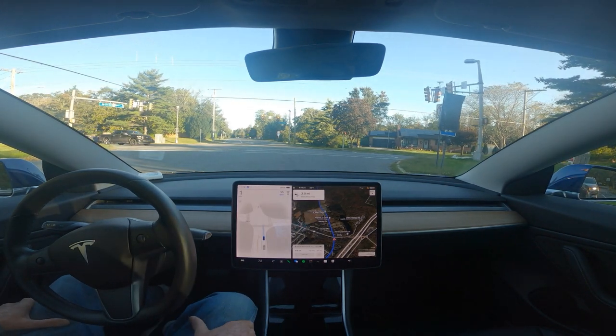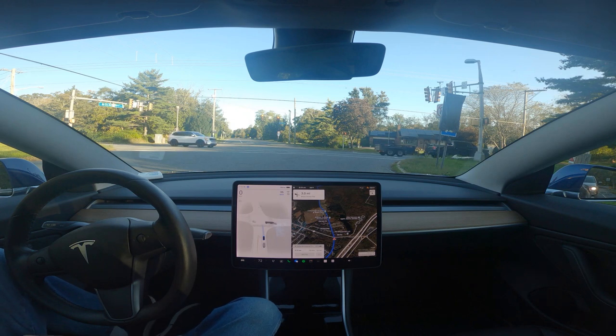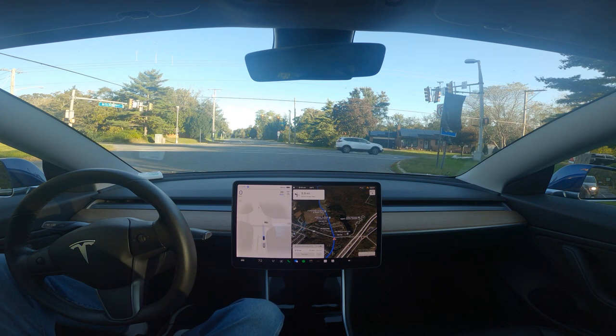There's a person behind us, and they were probably very annoyed that I didn't step on it and speed through that light. I was letting the car drive, and I thought that was appropriate.